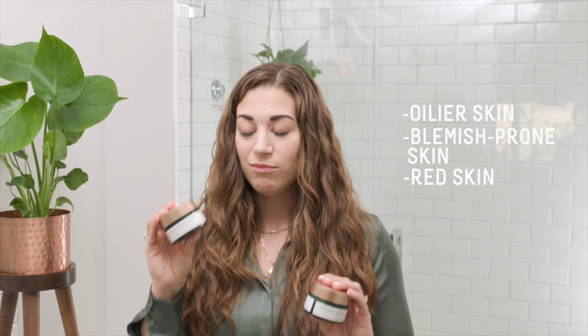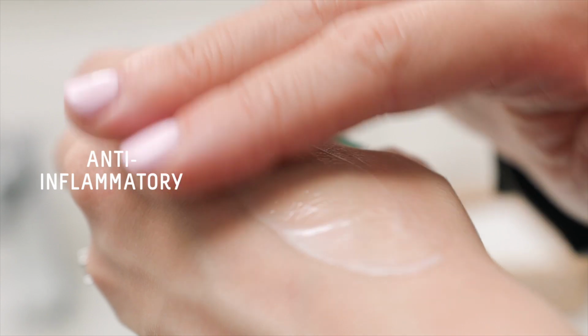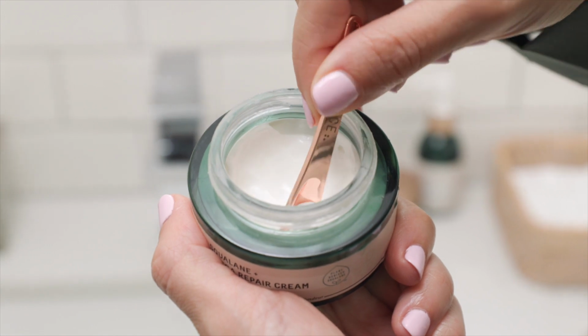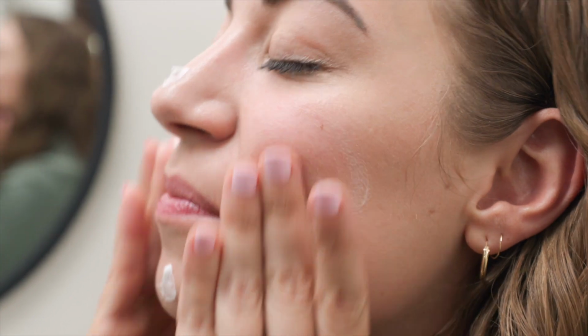The Probiotic Gel Moisturizer is great for someone with oilier skin, maybe blemish-prone skin, red skin, just overall irritation. This is a great anti-inflammatory, soothing, calming moisturizer for you. The Omega Repair Cream is just the ultimate moisturizer for dry, normal skin because it locks in that healthy moisture all day without a heavy or greasy feel.